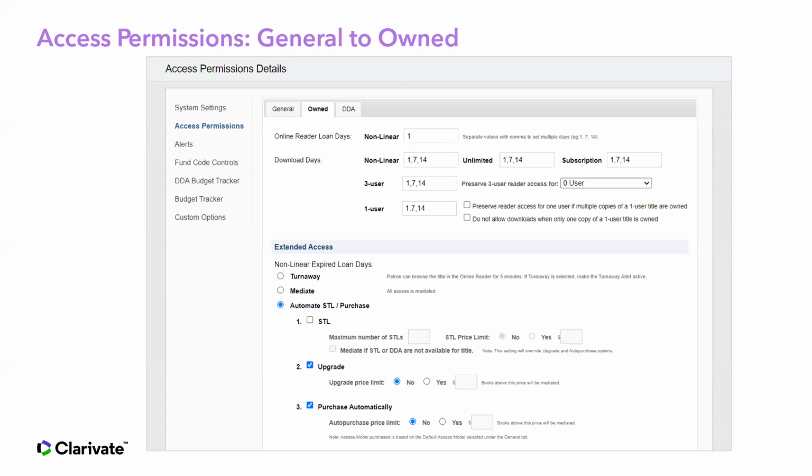Okay, are there any questions before I move on to book level permissions?